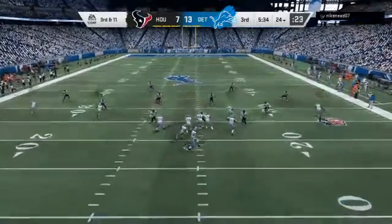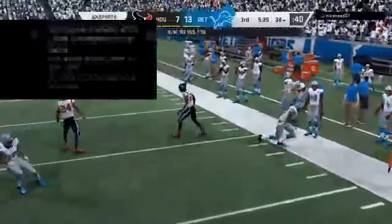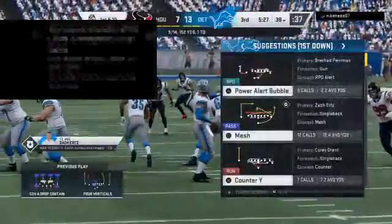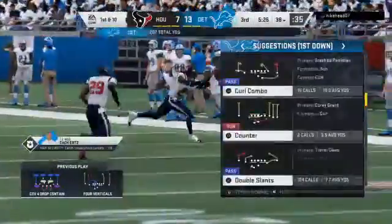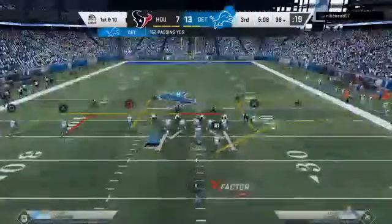Throwing on 3rd down, Stafford. That is caught. It's Perriman. First down Lions on a pickup of 13. So here's a 1st and 10 at the 38.